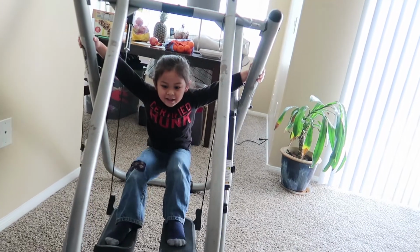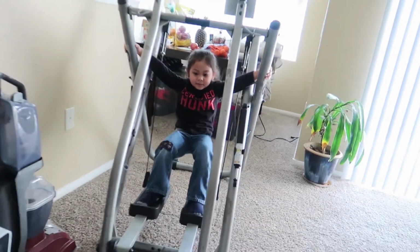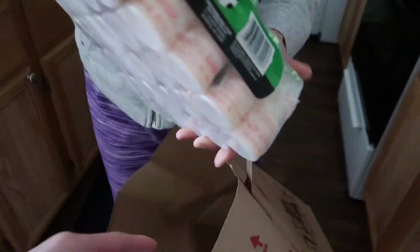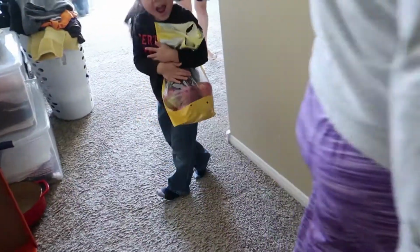Did you have fun playing with Lola? Yep. Okay. Oh, you're giving me all of that? Yes. Put it in there. What's that? Okay, put the apples in your bag. Put it in the bag.